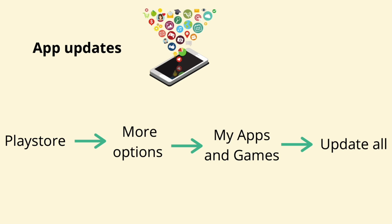For Android phones, which is what I'll be focusing on, you go to something called the Play Store. There is an equivalent on the iPhone as well. But you go to the Play Store, you go to More Options, you go to My Games and Apps, and then you can from there say Update All. So let's run through that for that example.